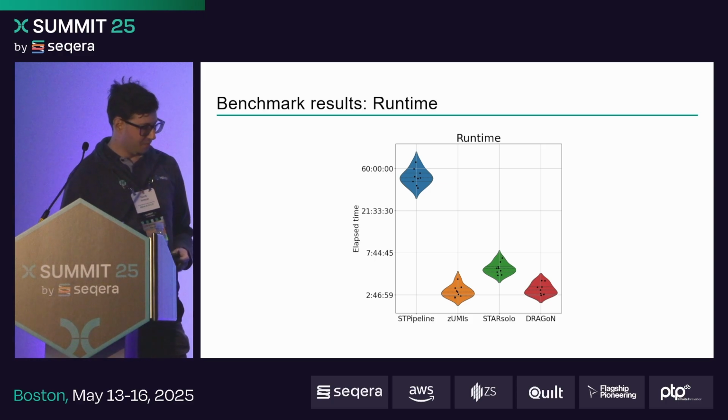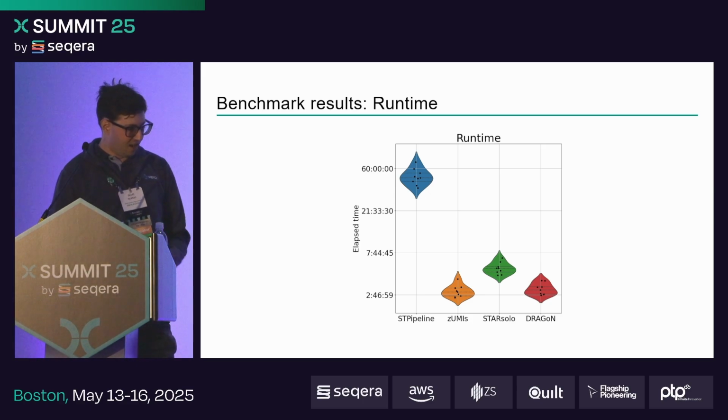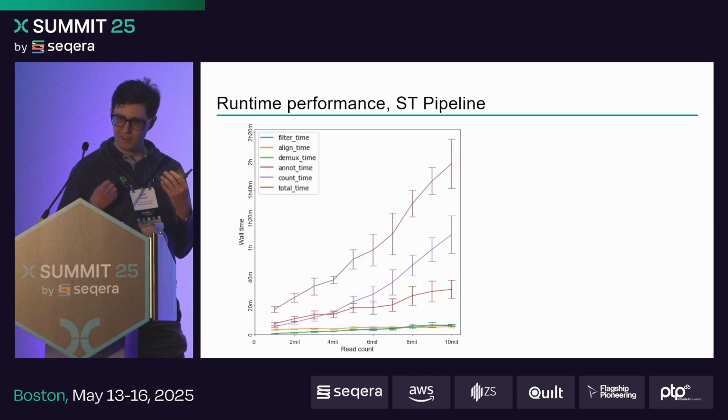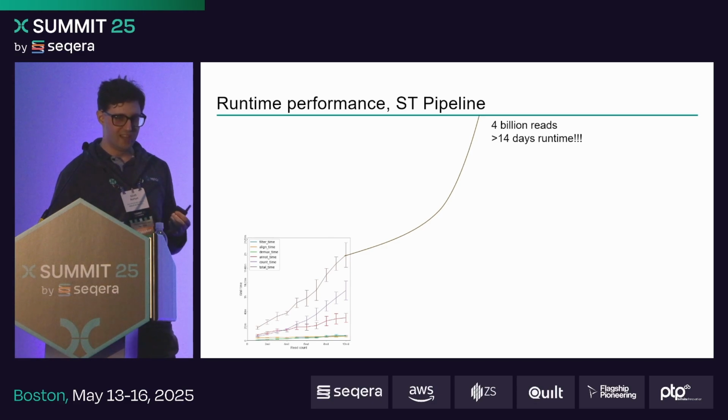So starting off with runtime, Zumis, DRAGoN, and ST pipeline performed relatively similarly, but you'll notice that ST pipeline is way off the chart, and this y-axis is in log scale. And when I dove into it using a smaller subsampling of these data, I observed that the duplicate detection step using the UMIs scales by order of n squared. So as you increase the number of reads, the time it takes to deduplicate goes up by that squared. And when you scale up to the typical output from a NovaSeq, you start to get into the weeks-plus processing time.